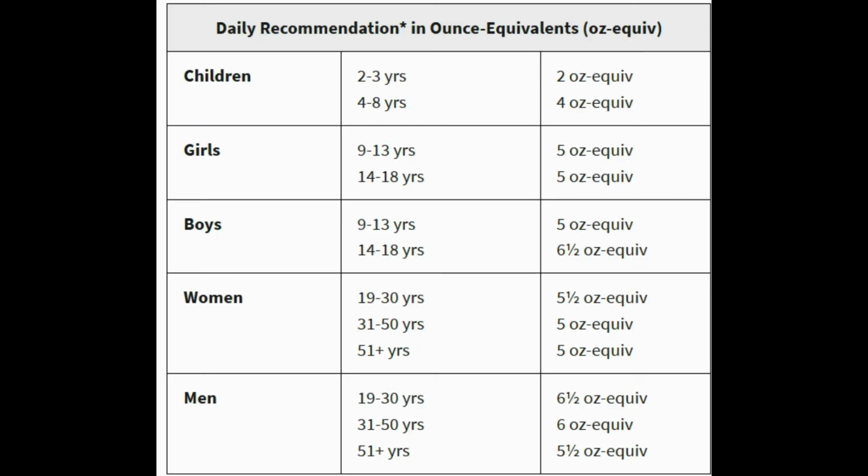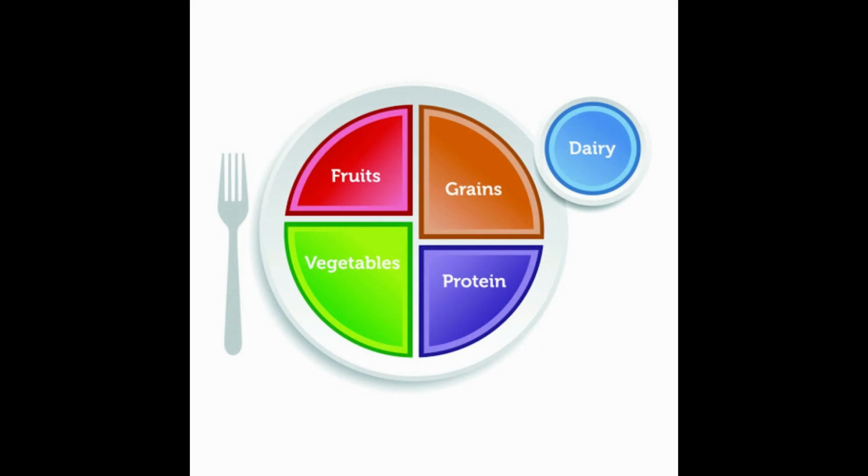So the big question, as always, is how much should I eat? Well, the answer is still, it depends. The chart above from choosemyplate.gov shows the recommended daily intake for the average adult. These amounts are appropriate for people who get less than 30 minutes of physical activity per day, so those that are more active may be able to eat more protein and still stay within their calorie needs. Visit choosemyplate.gov for more information about protein and your protein needs.